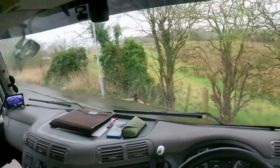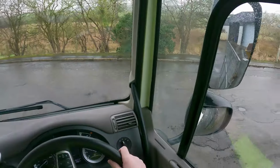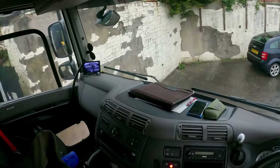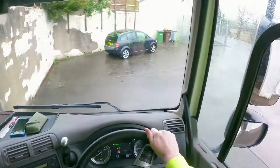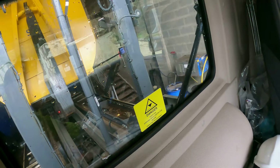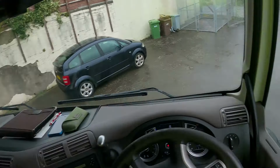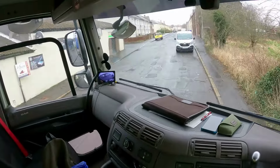So as I say, it's a wee bit tight this, it's not ideal for the skips, but it is what it is. You can do it as long as you just take your time. Don't try and rush. Just reverse onto the skip. Just watch that wall. Like that. Should be okay. I usually just put the full one just on the left here normally.